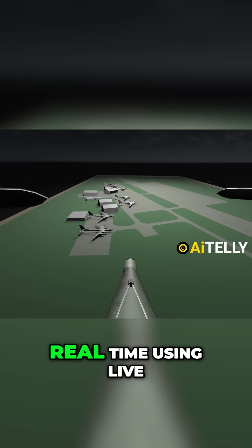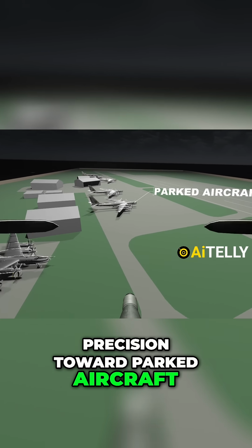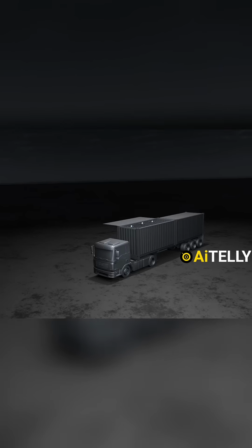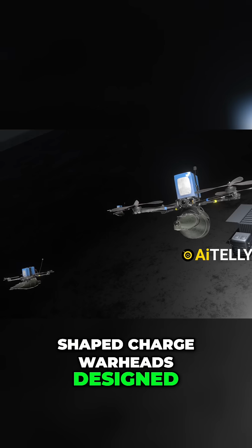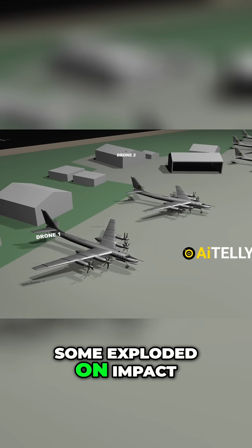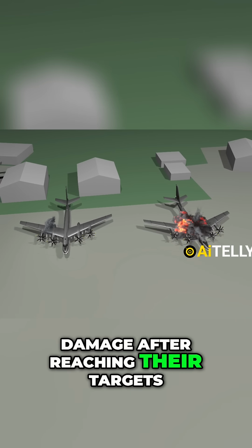Operators guided them in real time using live video feeds, steering the drones with precision toward parked aircraft, fuel depots, and radar installations. Many of the drones carried high-explosive or shape-charged warheads designed to pierce aircraft fuselages or ignite fuel stores. Some exploded on impact, while others used delayed fuses to cause maximum damage after reaching their targets.